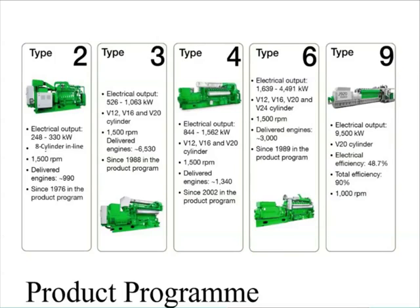The largest engine in the product program is the Type 9. The 920 is available only as a 20-cylinder variant and has an engine output ranging from 9.5 megawatts on 50 Hz cycles up to around 10.3 megawatts on 60 Hz cycles, ranging up to 10.5 on 50 Hz application.